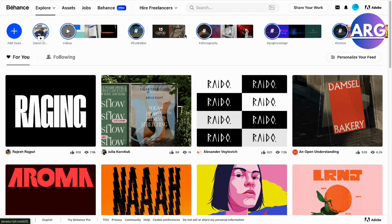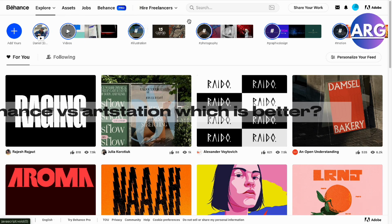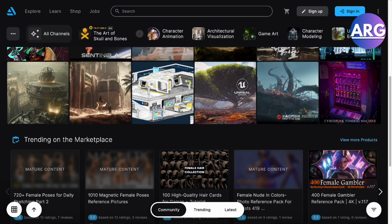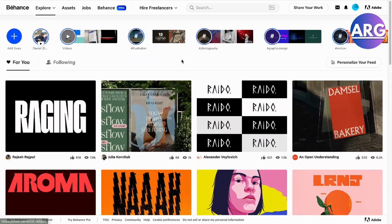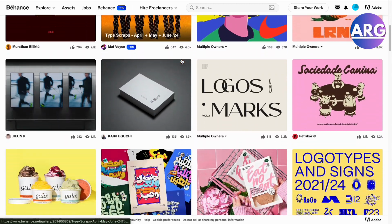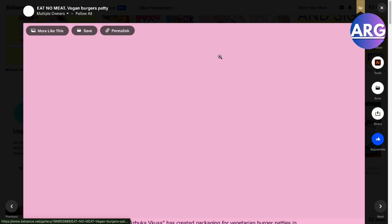Hello guys, in this video I'm going to show you what is better, Behance or Artstation. So here we have Behance and Artstation. They're both platforms for creative workloads and workflows, as you can see right here. This is to showcase their art and sell it at the same time.